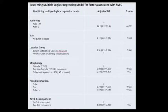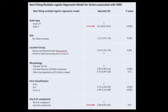We performed multivariable analysis to determine the strongest predictors of cancer across all lesions, including adenomas and serrated lesions. The strongest predictor was a Kudo-5 pit pattern with an odds ratio of 14.2. A depressed or 0-2C component to the lesion was also an independent predictor of cancer. Separately to these overt cancer features, 4 other key variables, location in the rectosigmoid, increasing size, Paris type and surface morphology, had the strongest independent associations with an elevated risk of cancer.